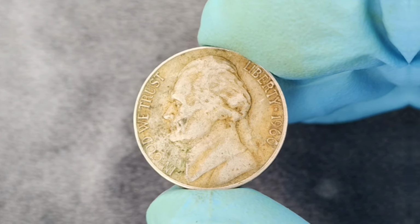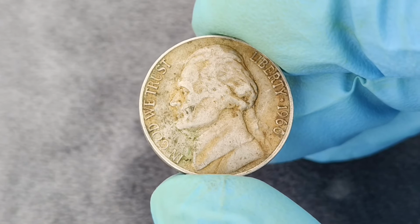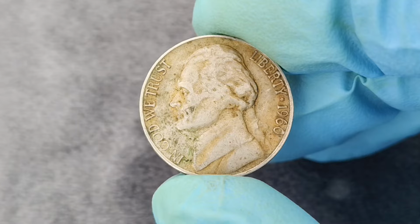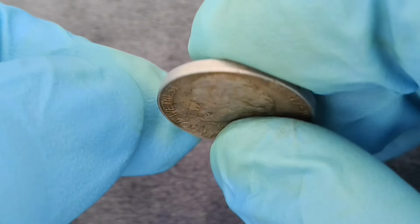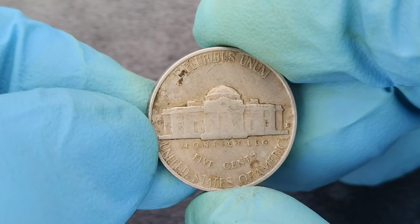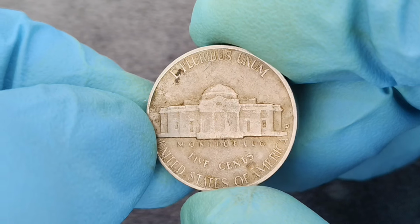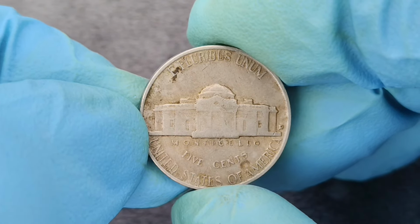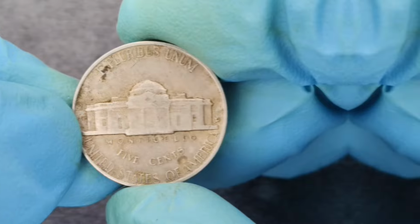The appeal of the 1960 Jefferson nickel lies not only in its historical significance, but also in the intriguing nature of its condition. Collectors appreciate anything that sets a coin apart, and yellow condition definitely adds to its allure. Whether you're an avid collector or just getting started, the 1960 Monticello Jefferson nickel with a D mint mark in yellow condition is definitely one to keep an eye out for. It could be a fantastic addition to your collection, and who knows, it might be worth more than you think.